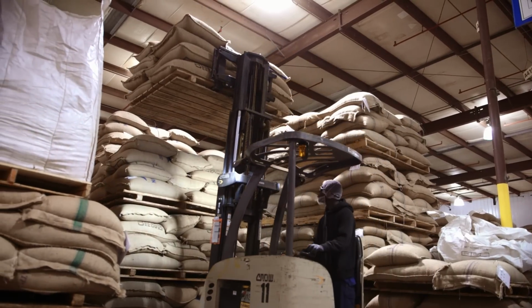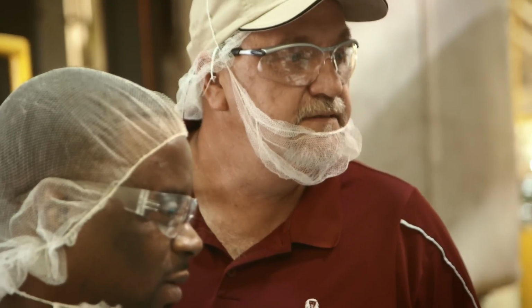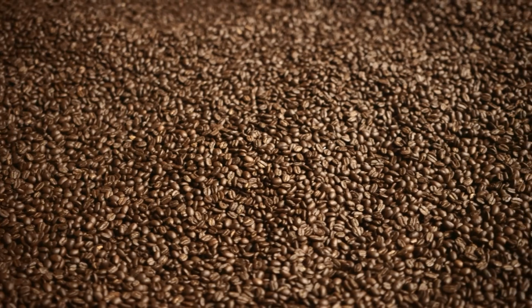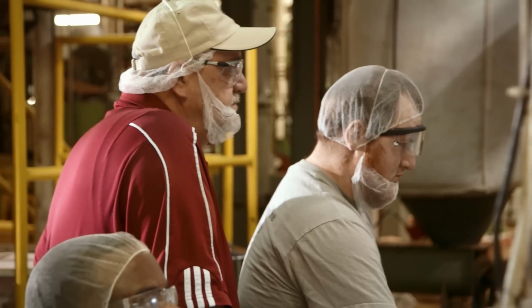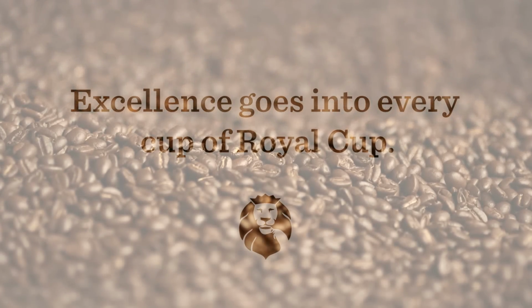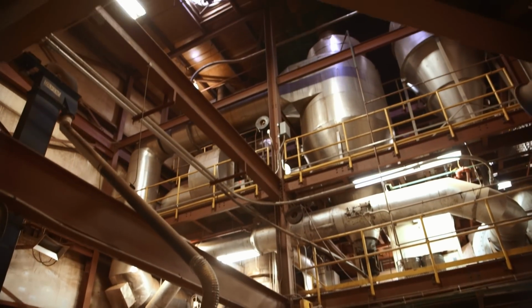Then they're ready for master roaster Freddie Jacks. He will sort and he will roast. Freddie has been in the business for over 15 years and there's no one better. Roasting is where the coffee bean gets its rich brown color. Freddie likes to say, if it's the perfect color, it's the perfect taste. Our largest coffee roaster roasts up to 1,000 pounds in 8 minutes and stands 4 stories tall.